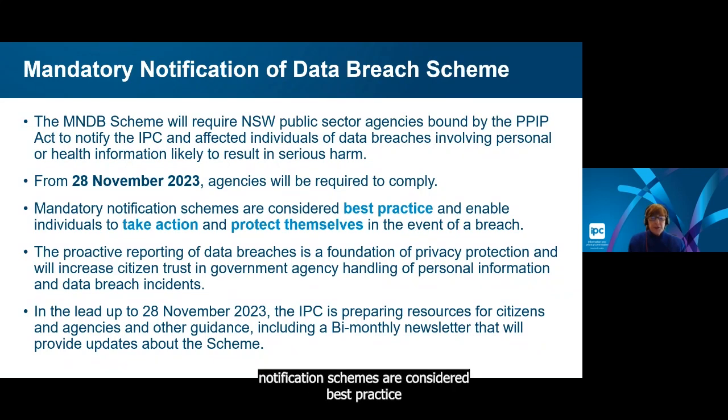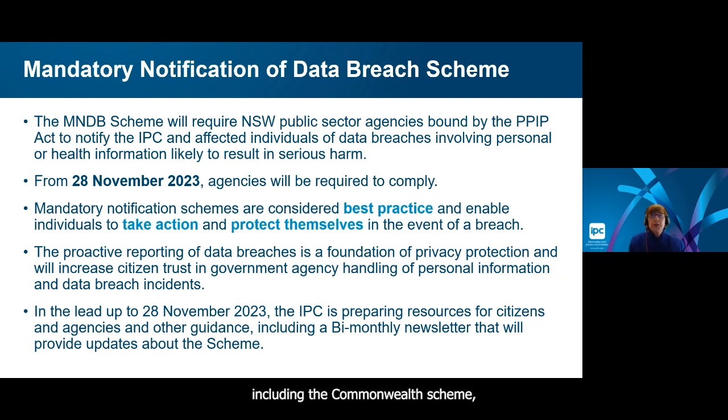Mandatory notification schemes are considered best practice, and a number of schemes have been established in recent years, including the Commonwealth scheme, which was established in 2018. The European Union established a scheme under GDPR, and there are also mandatory notification schemes in New Zealand and Canada.